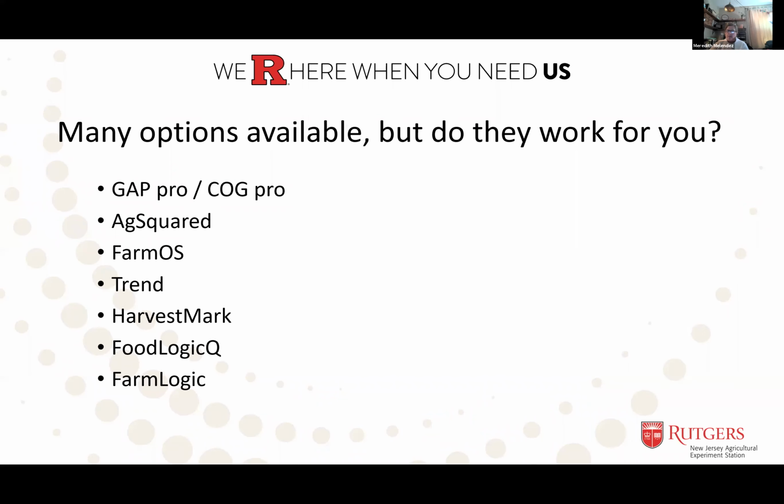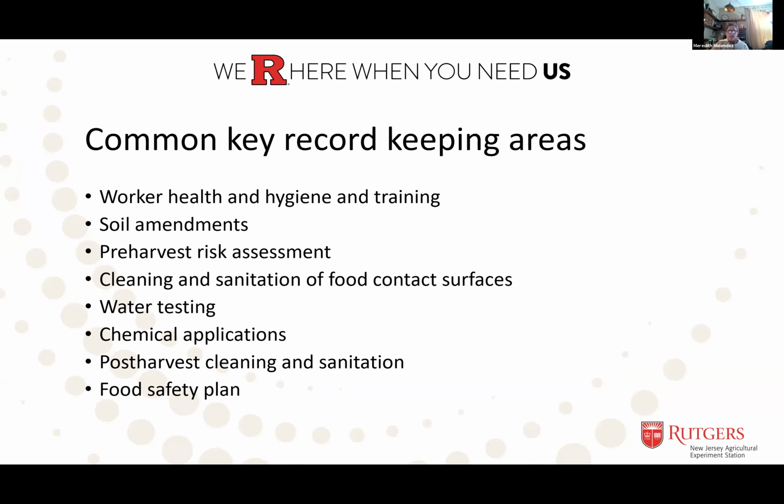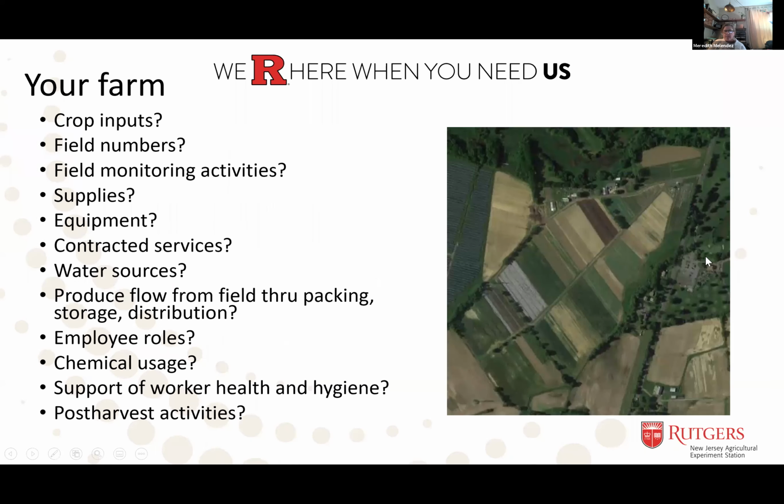But these would be starting places to look at in terms of software if you're interested in heading that direction. And there is a nice write-up in that UVM project summary. So when we think about those common record keeping areas, the areas that we see most commonly are worker health and hygiene, soil amendments, pre-harvest risk assessments, cleaning and sanitation of food contact surfaces, water testing, chemical applications at the farm, post-harvest cleaning and sanitation, and then the food safety plan.